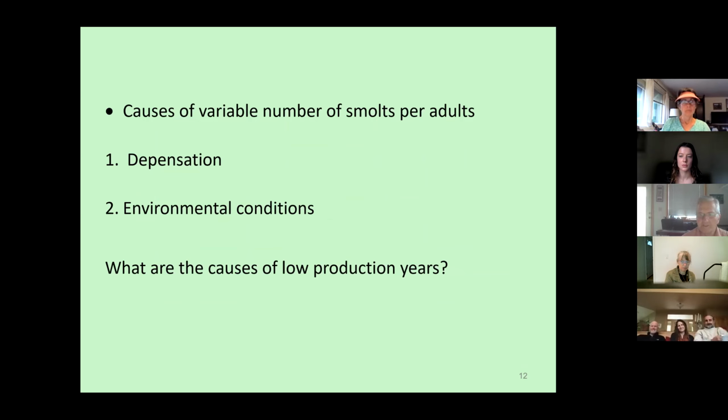The population just starts to collapse. Literally, if you get fish coming back over a 2-month span and you've only got a single-digit number of adults coming back into the river, the likelihood of them finding each other in the watershed is not very good, let alone building a redd. And so you've got very few chances of reproduction going on.